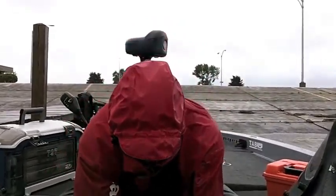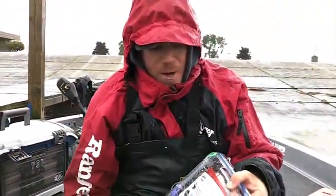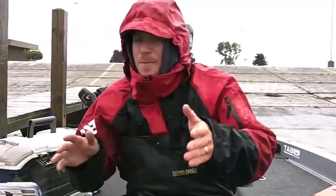It all goes inside this big guide series box. We'll put it all together here. But again, this is a super heavy-duty polycarbonate box. Won't break, won't leak. Everything's like brand new. That's huge. Just about everything in my boat is in these waterproof storage systems.